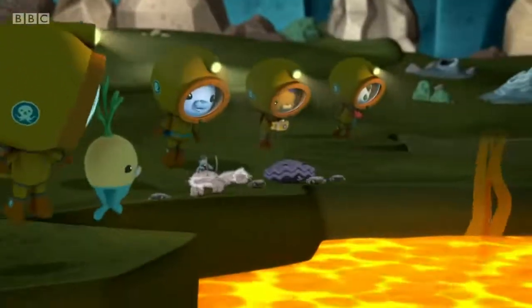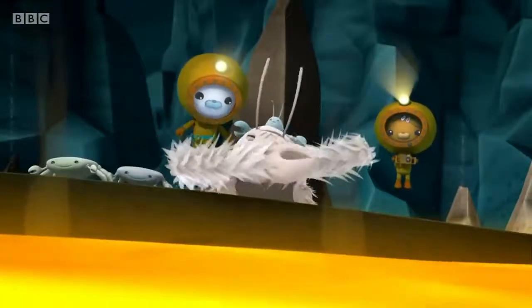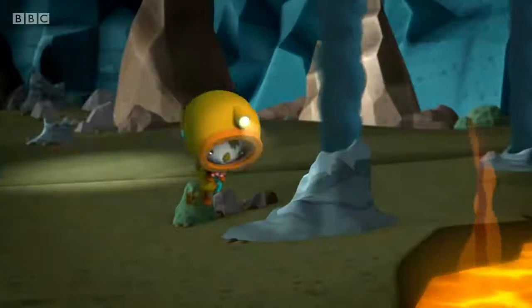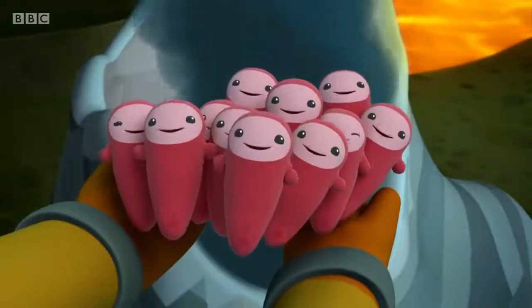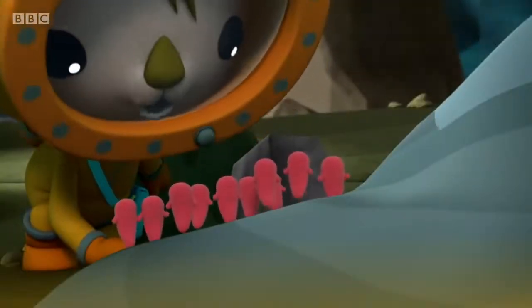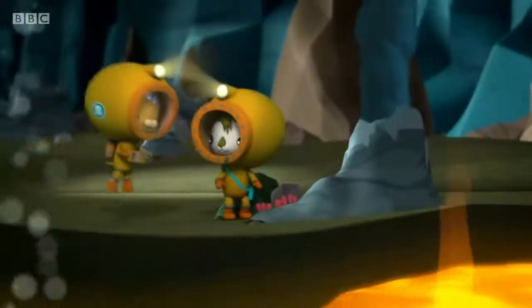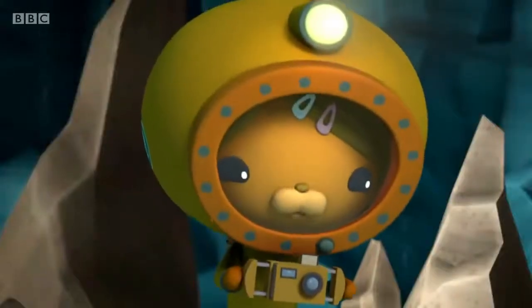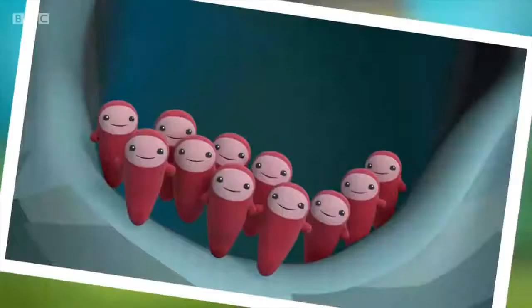Is this hot enough for you? Oh, yes! This is just the kind of home we've been looking for. This hydrothermal vent is just beginning to grow. And we'll grow with it! That's right. We'll get to watch you and this hydrothermal vent get a lot bigger. Let me take a picture of you in your new home. Say, seaweed. Seaweed!